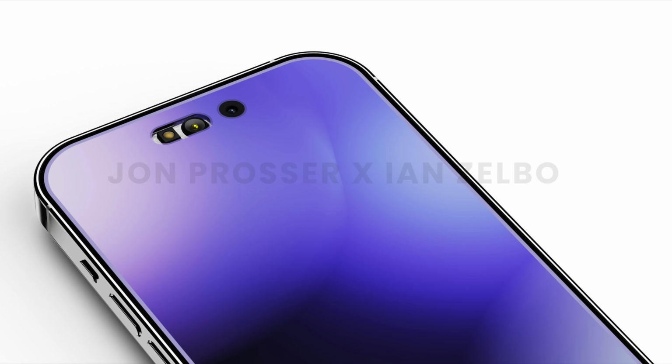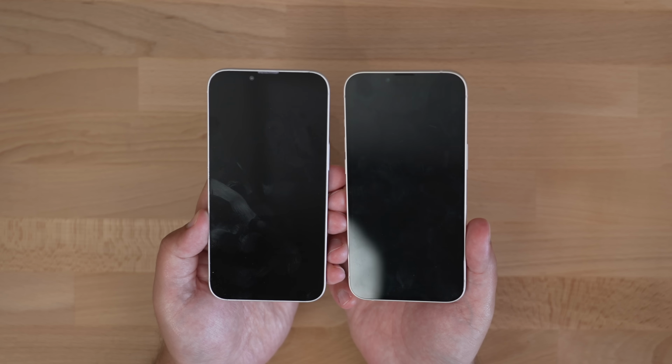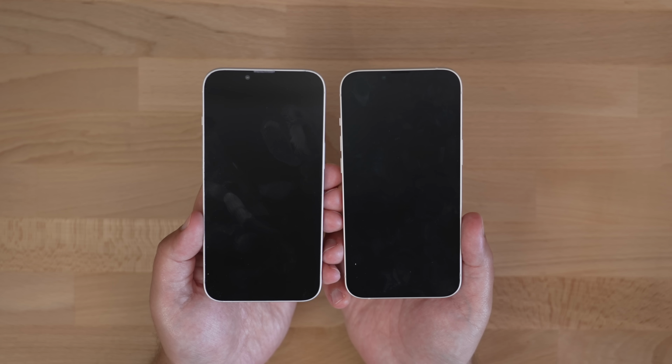This new cutout will come in lieu of the notch design that we've had for better part of the last 5 years. But if you love the notch, don't worry, it's not going away. It'll actually stay on the iPhone 14 and 14 Max models, and so you'll be able to pick up the notch on the latest iPhone 14 if you choose one of those two.